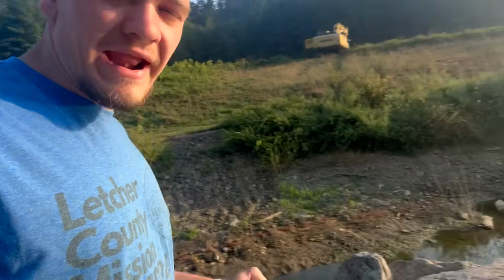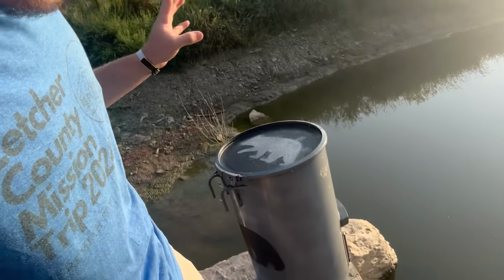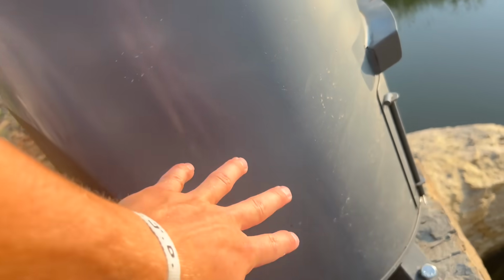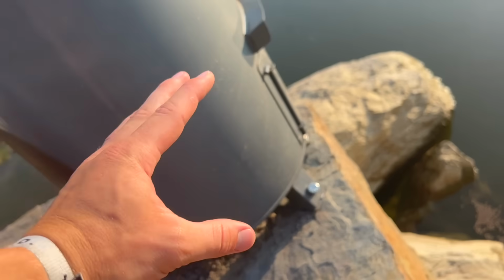Alright guys, back out here at the pond. Here's what I'm looking at. It's early morning, wanted to come watch the fish feed. Everything went great, but I noticed that there has been something trying to get into this fish feeder. I noticed because, first of all, it's a little dirty. It's a little muddy. Got some mud on it, and I was like, okay, what we got going on here?